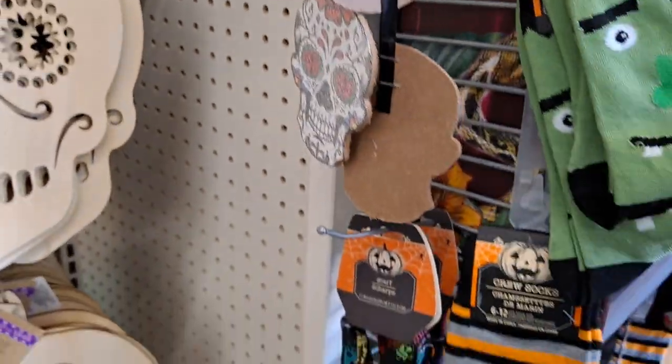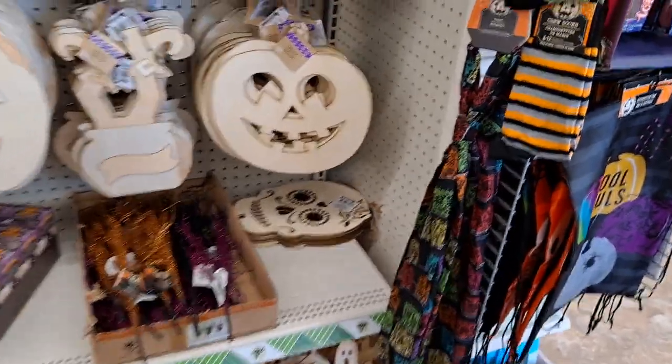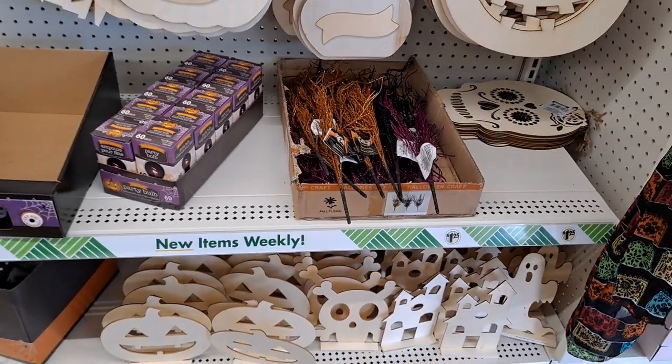It's really great. Oh, look, Frankenstein socks. Cute. And then the striped. Very nice. What's this? Okay, that's the Day of the Dead, and then there's the Halloween picks for florals.